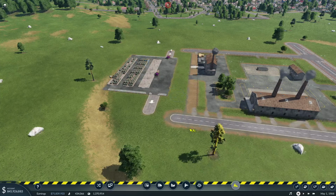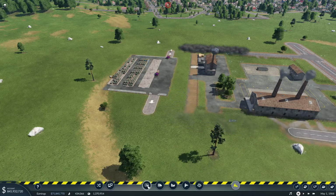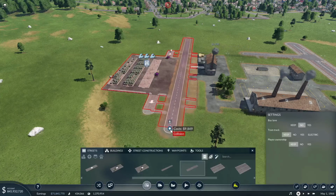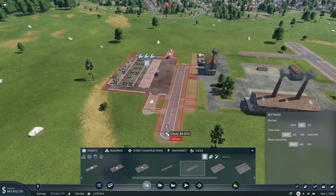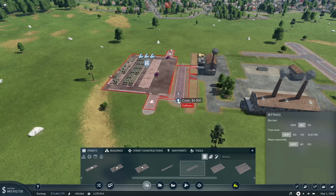You can see that I just didn't go quite far enough. So what I think I'm going to do is fit this road in first. And I know that there was a road in here before, so I know it has to fit.